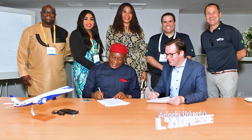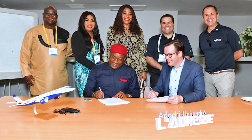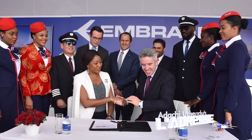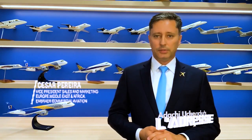The airline's firm order stands at 13 E195-E2s with 17 purchase rights for the same model, clinching the launch customer trophy for the E195-E2 in the continent. For us at Embraer, this is so special, as these E2s are the first ones to fly on the African continent. We've already developed to the point of having new aircraft. It's a wonderful first for Nigeria, wonderful for Air Peace. We are no longer catching up. We've caught up.